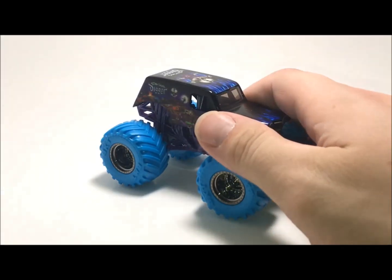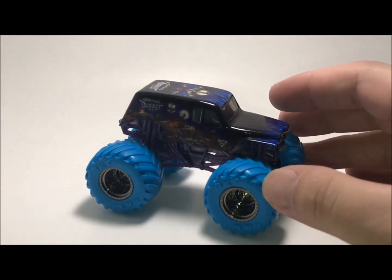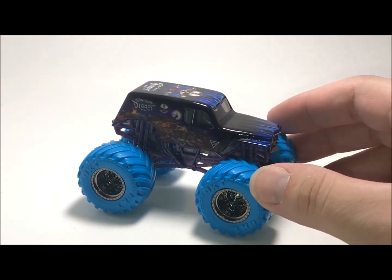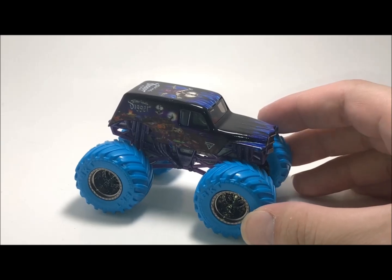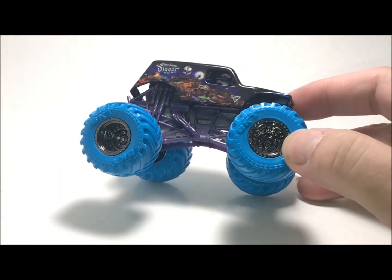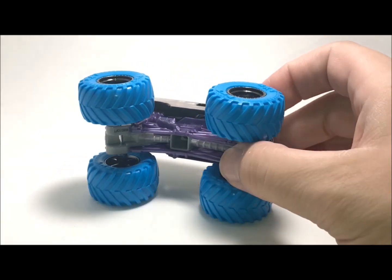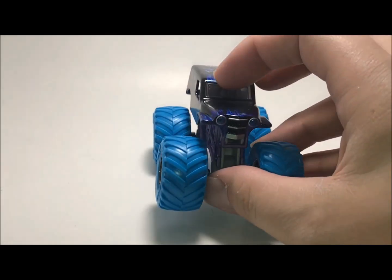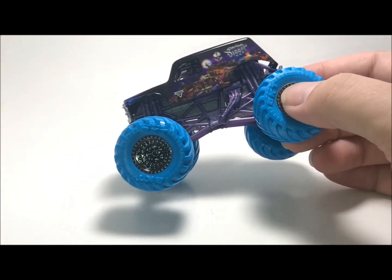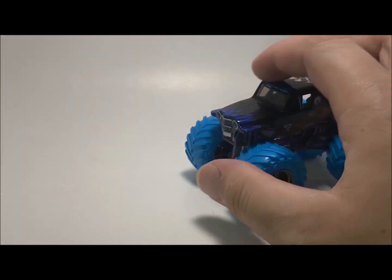Alright, the number 1 truck, Son-Uva Digger. So the reason why this thing is number 1 is because they finally got this truck so right compared to Mix 2 Son-Uva Digger, and also because of those rims and those tires and that roll cage. Just everything on this truck flows so nicely put together, and this truck definitely did crack my top 10 list, so it just had to be up here in this mix.